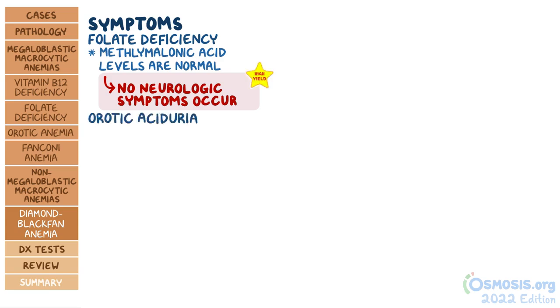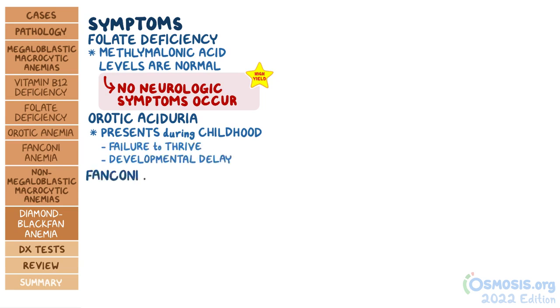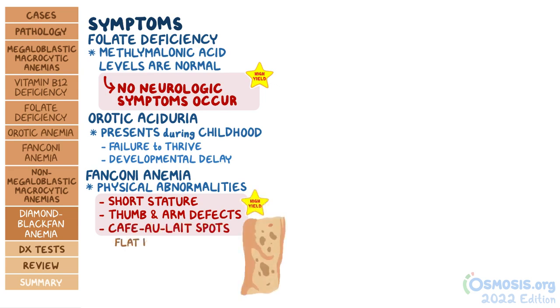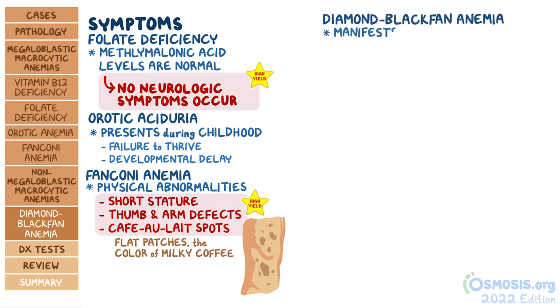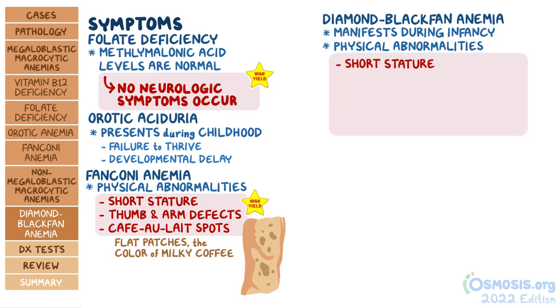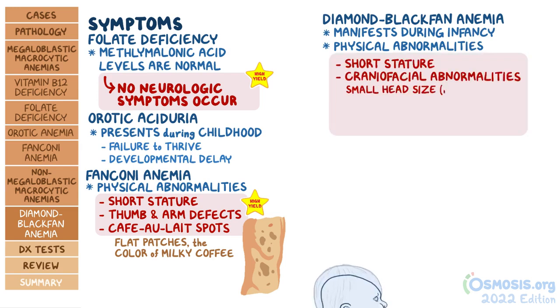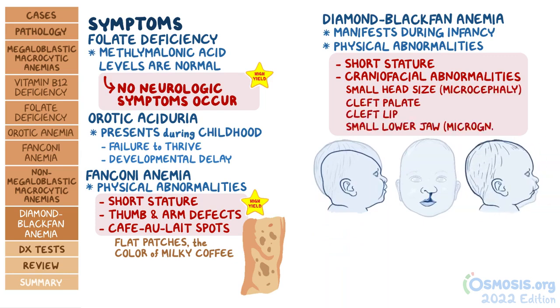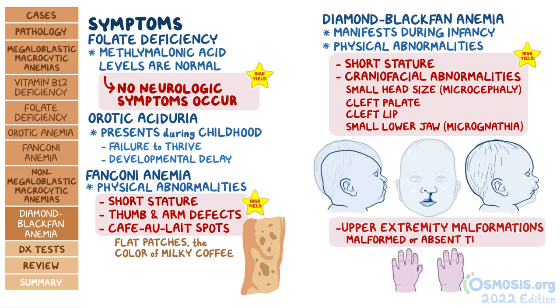For orotic aciduria, it usually manifests in childhood and presents as failure to thrive and developmental delay. For Fanconi anemia, there are physical abnormalities like short stature, thumb and arm defects, and skin markings called café au lait spots, which are flat patches that are the color of milky coffee. Now, Diamond-Blackfan anemia usually manifests during infancy, and the individuals affected also have physical abnormalities like short stature, craniofacial abnormalities such as small head size or microcephaly, cleft palate, cleft lip, and small lower jaw called micrognathia, as well as upper extremity malformations, most commonly malformed or absent thumbs.